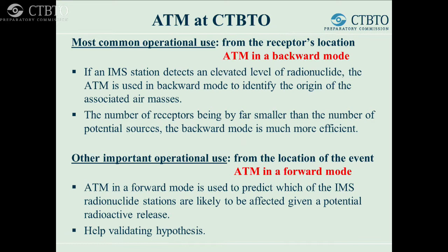And also, it is very powerful to validate different hypotheses. For example, you detect two isotopes of xenon, xenon 133 and 131M, and the ratio gives you 5 days. So you know this was produced 5 days earlier. Using your ATM, you can look back 5 days, find different possible areas, and from that, run forward in time 5 days. And you can see if other stations should have been affected. So it is very powerful also to explore different hypotheses.